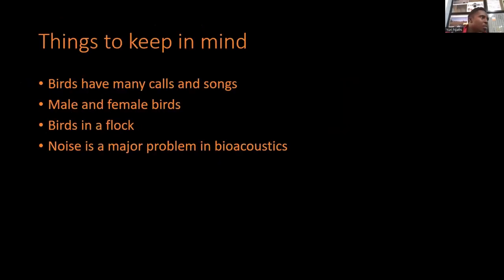Things to keep in mind: birds have many calls and songs. Male and female birds vocalize differently. Birds in a flock, like the pied crows were in a flock, are not just one bird, there are many. That's why the spectrogram actually changes because of that. And then there's also noise, which is a major problem in bioacoustics.